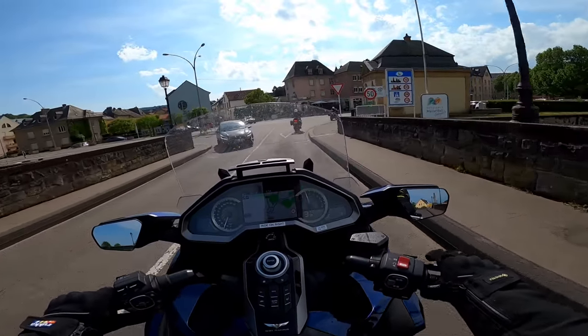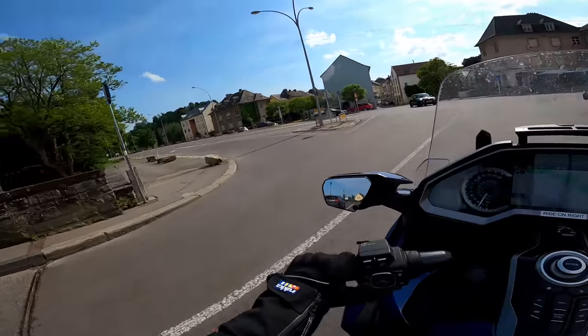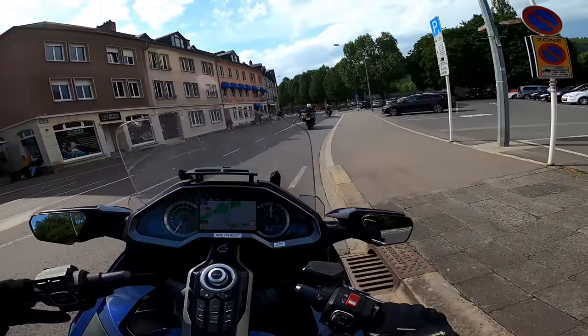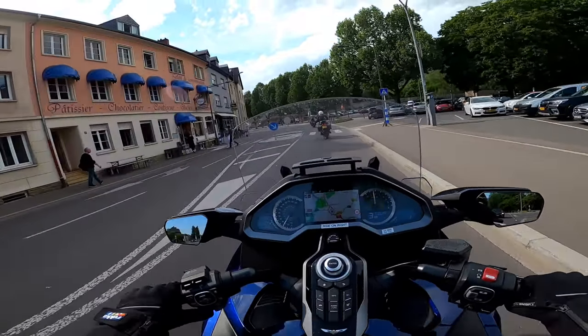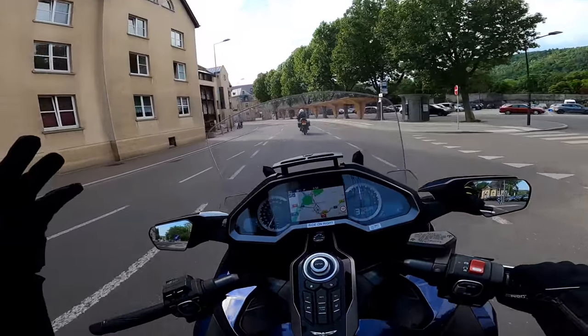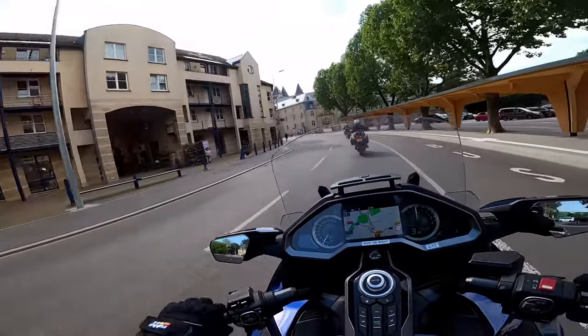Alright, welcome everybody to the town of Echternacherbrück, depending on what's correct. Probably both correct. Okay, look how clean and tidy this place is. Absolutely beautiful, well kept, absolutely stunning. Look at it.